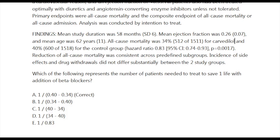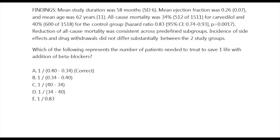So after all of that, here's the question. Which of the following represents the number of patients needed to treat to save one life with addition of beta blockers? And here are the choices. So what this boils down to is, how do you calculate the number needed to treat? So let's talk about that.